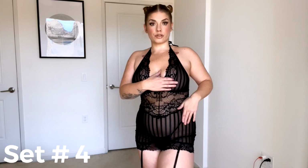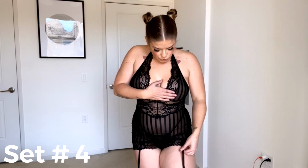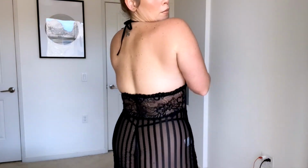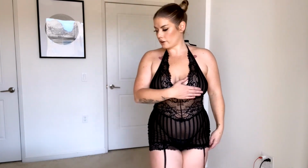Okay, so this next one I have is this halter top little dress outfit. Again, it's a two-piece, so it comes with a little G-string and this little dress. It's super cute. It has these little details right here for your thigh highs, like little garter belts attached. I absolutely love the striping and the floral design. Again, very revealing. It's definitely for a sexy time. Halter top all through the back. It's so adorable. This is probably my favorite one so far.